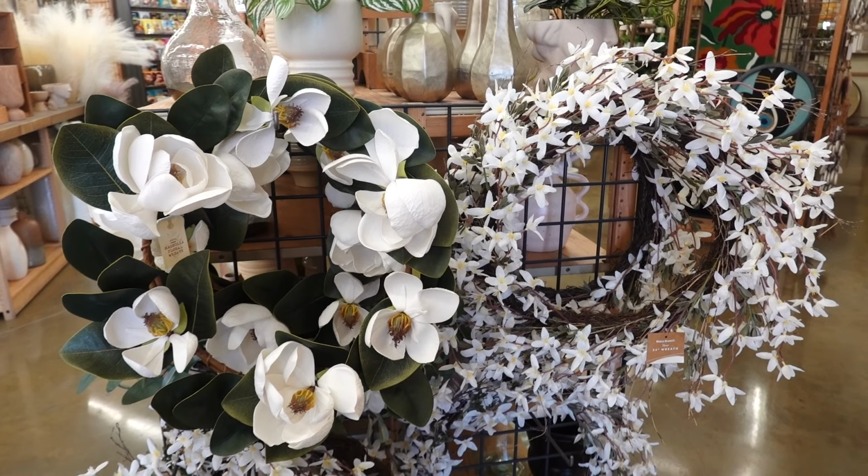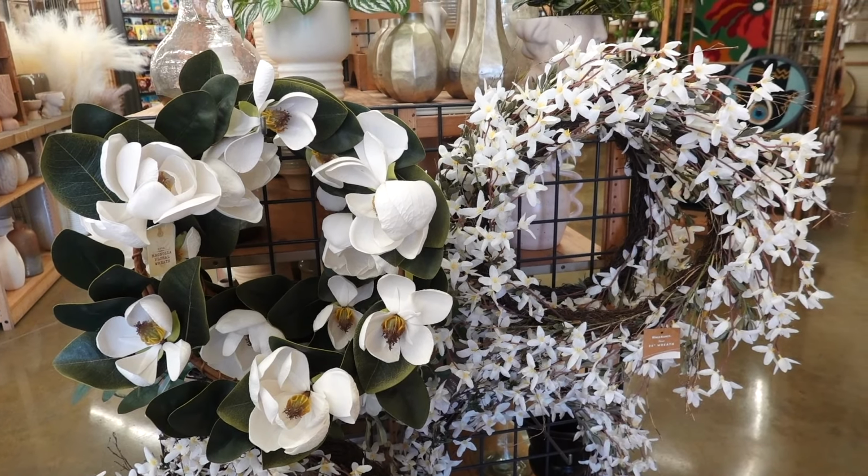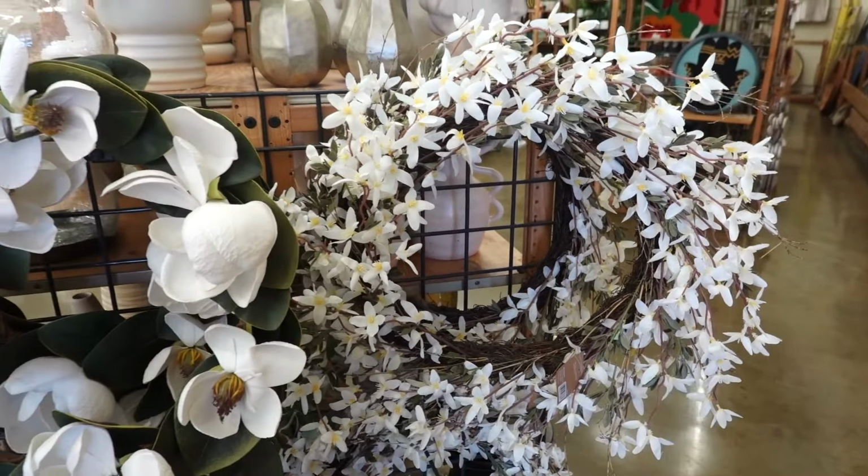Okay, so I just walked into World Market and they have a nice floral wreath. They have this magnolia one right here, very pretty. And they also have this one right here. These are $39.99 each. I really like this one. I just like how dainty it looks.